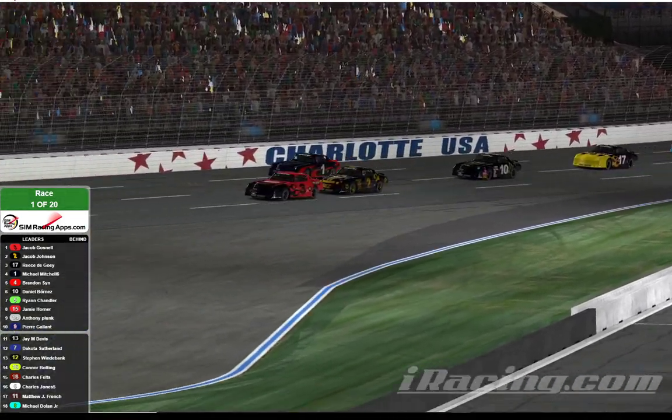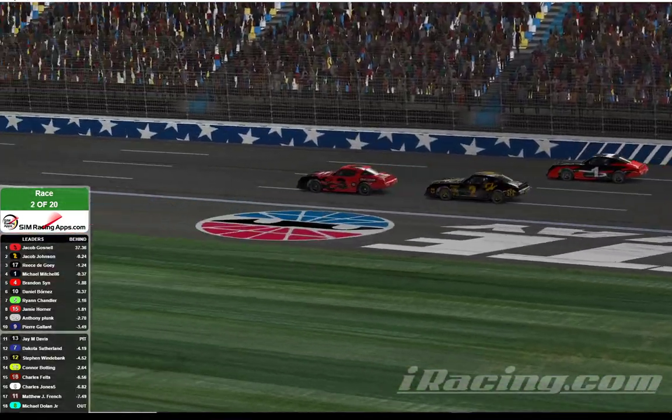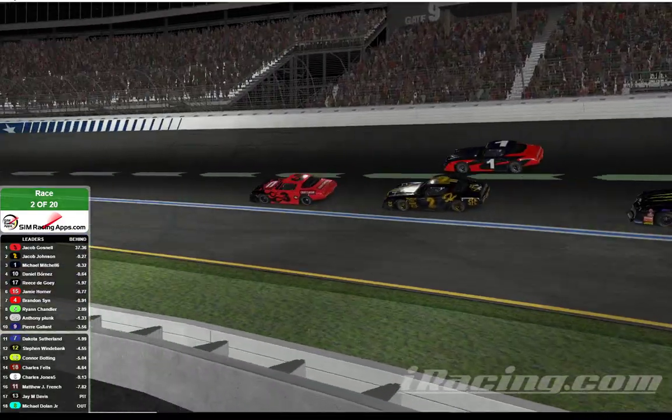It's still Jacob Gosnell with the lead. Jake Johnson on the inside with Michael Mitchell on the outside and Rhys DeGoey in the 17 car. The 10 of Daniel Bournet also making a run.